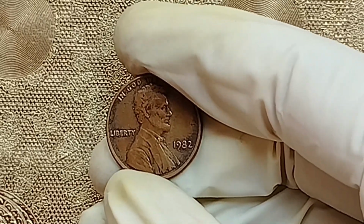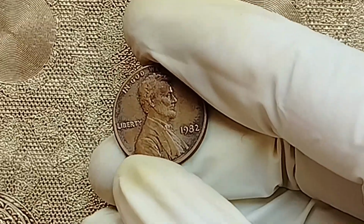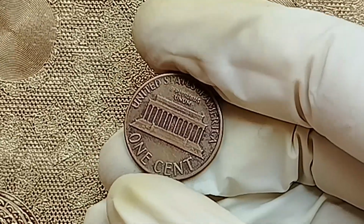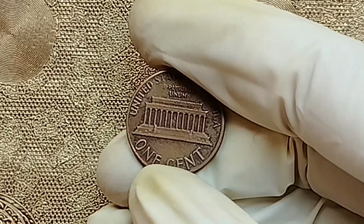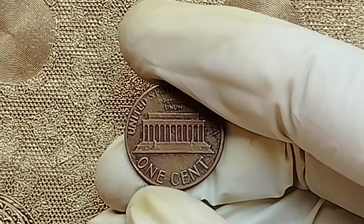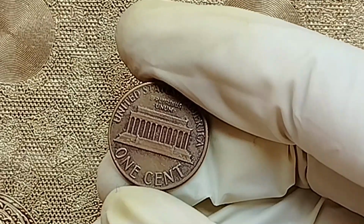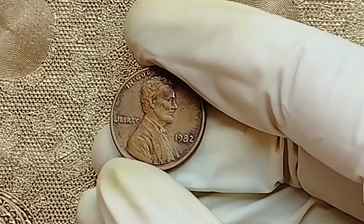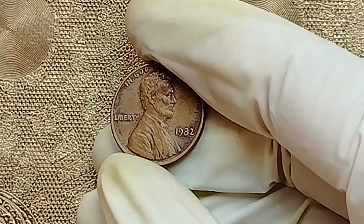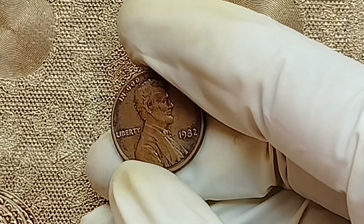Coin experts say the key to identifying a valuable 1982 penny starts with understanding 3 important details. First is the date size. The 1982 penny exists in both large date and small date varieties. On the small date version, the numbers appear thinner and more delicate. The number 2 has a curved shape, while the large date version has thicker and bolder numbers. This tiny difference may seem unimportant, but in the coin world, it can completely change the value of a penny.